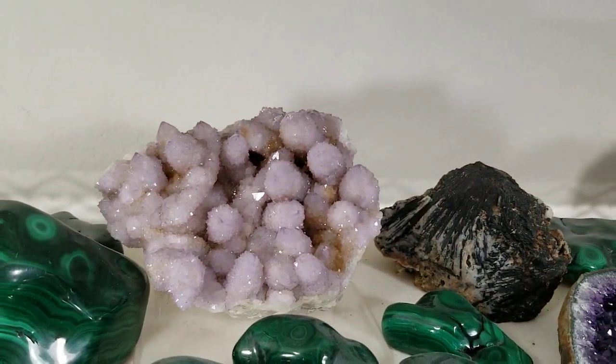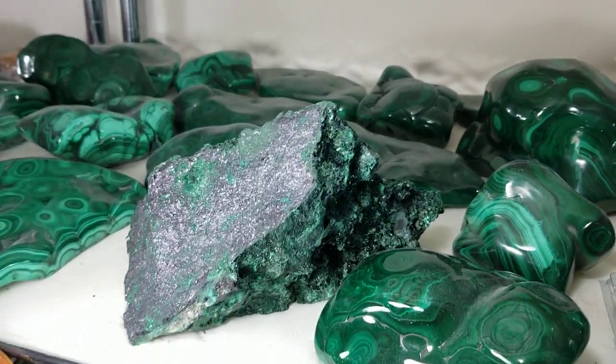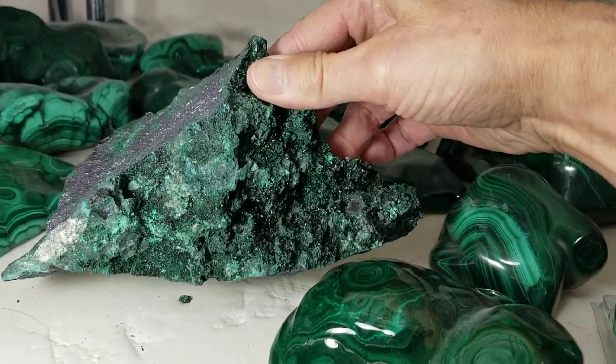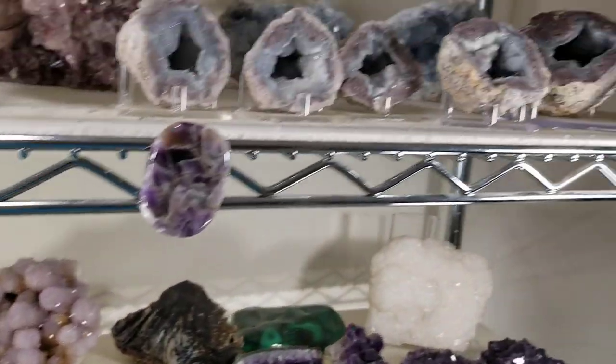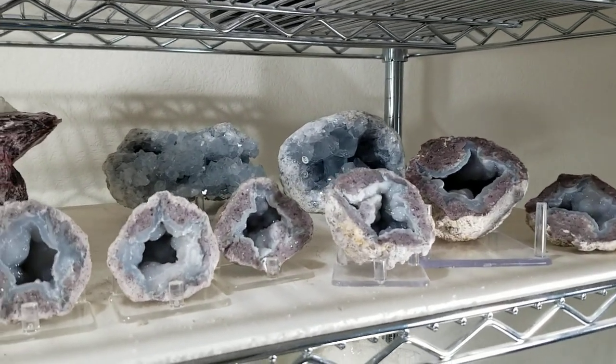That's a beautiful piece of spirit quartz back there, also called cactus quartz, getting really hard to get. Most of it's gray. It's coming out now. This is a real special piece of fibrous plus druzy crystals of malachite with cuprite on it, and we'll see some more cuprite later. Up on the top shelf here, we have more of the geodes from San Luis Potosi, Mexico.